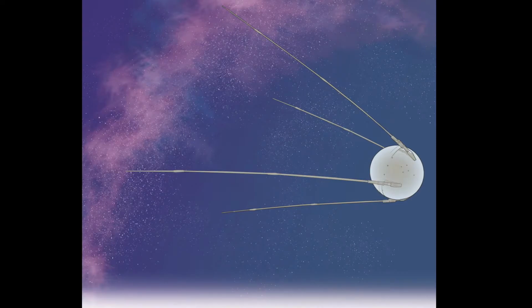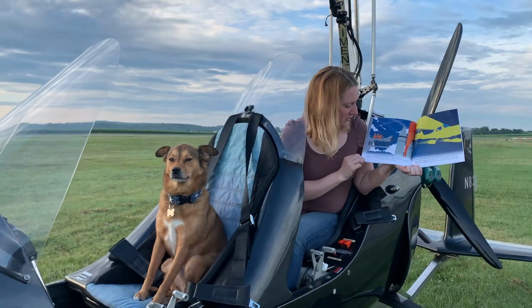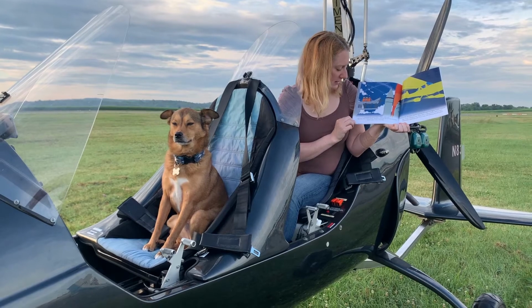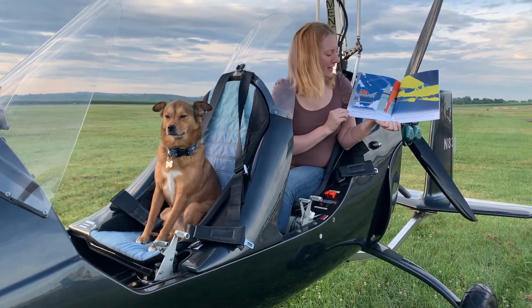Suddenly, it was very dark. Turbo's eyes took a moment to adjust, and then he looked out the window. He saw sparkling stars against a black sky. A silver sphere with long legs like a spider went by. "Where are we and what is that?" he asked Olive. "The history button brought us to space," Olive exclaimed. "That was Sputnik 1, the first artificial Earth satellite. It started the space race," Olive continued. "That was when each country wanted to put the first person in space. We've come so far since then."